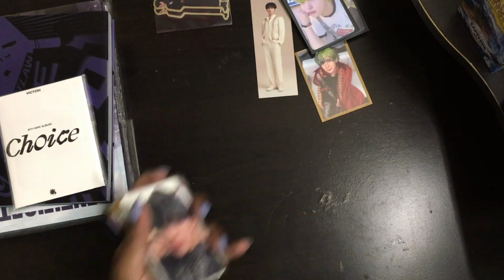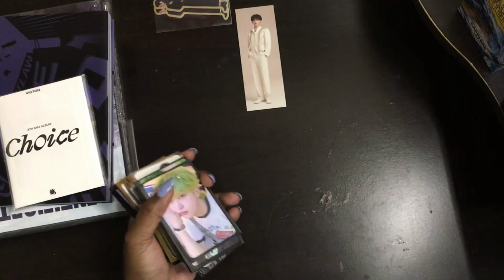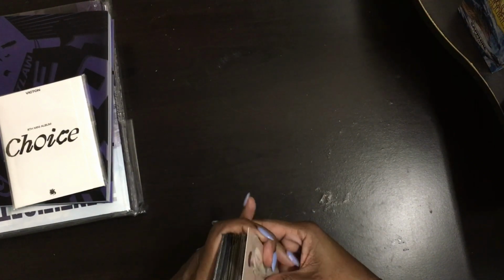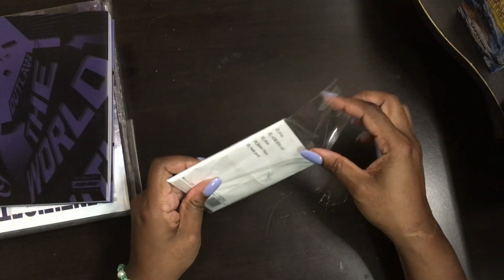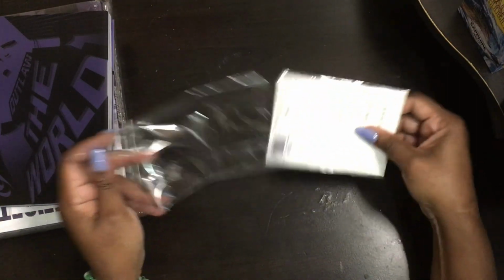And I'm pretty sure there are no cards inside the E-Last albums, but I just wanted to check and see if there were any cards in these albums other than Hyundai. So I'm just gonna stick these on the side. And this card was only, I don't even think it was $5. I honestly don't remember, but I do not remember them saying that they're gonna send me the album either. Thank you, I guess.